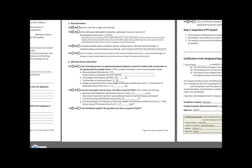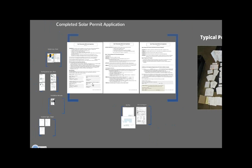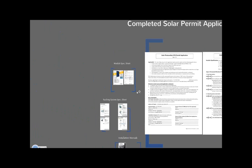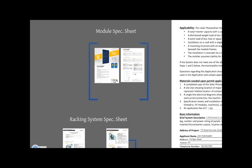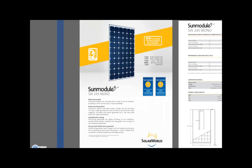Well, how does the installer know this? Once again, we're going back to those spec sheets that were asked for. So the installer actually went through the spec sheets. First he started with the module specification sheet. And there's the weight right there. 46.7 pounds per module.